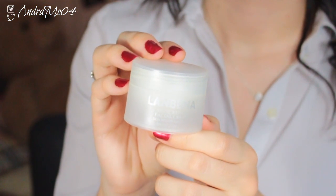I think I am very tired. So the brand is called Lanbena. I think that's how you pronounce it. And this first product is the Snail Repair Facial Cream. It's pretty small, 1.06 fluid ounces or 30 grams. It's very nice and sleek. It does come wrapped. This is good for moisturizing, but also for brightening the face, so this is supposed to help me with my acne marks. I like the packaging. It looks very sleek and it's kind of clear, but soft and blurry. I like it. It's very nice.